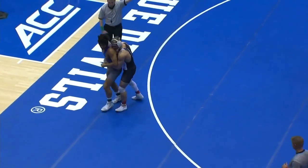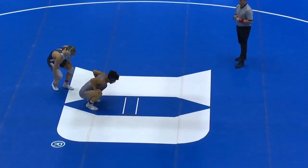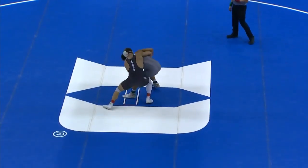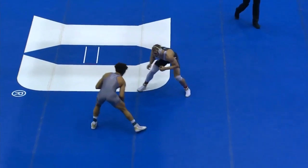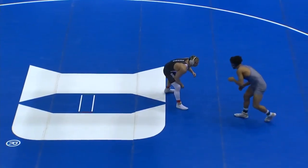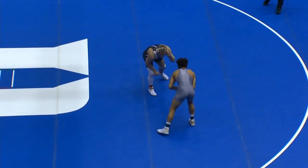CJ with the 2-point takedown right on the edge of the mat. Russell working to get some hand control here. It's a 1-point escape. CJ leads 2-1 here early in the first period. Caden with the attempt, but CJ fights that off there. Both wrestlers being pretty active out here in the first period.